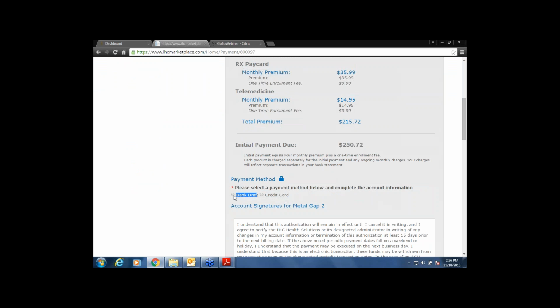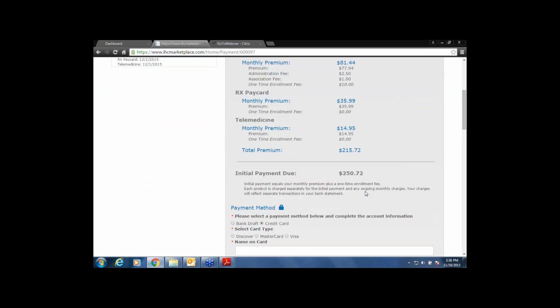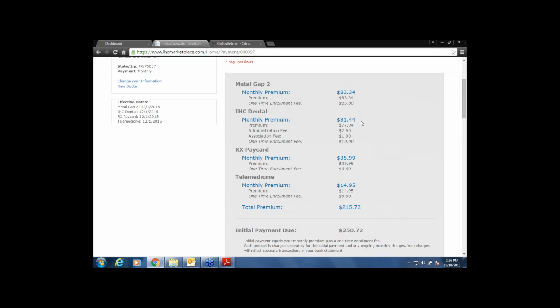We can pay by credit card or by bank draft with either a checking or a savings account. At this time, we cannot accept debit cards, purely credit or the bank draft information.